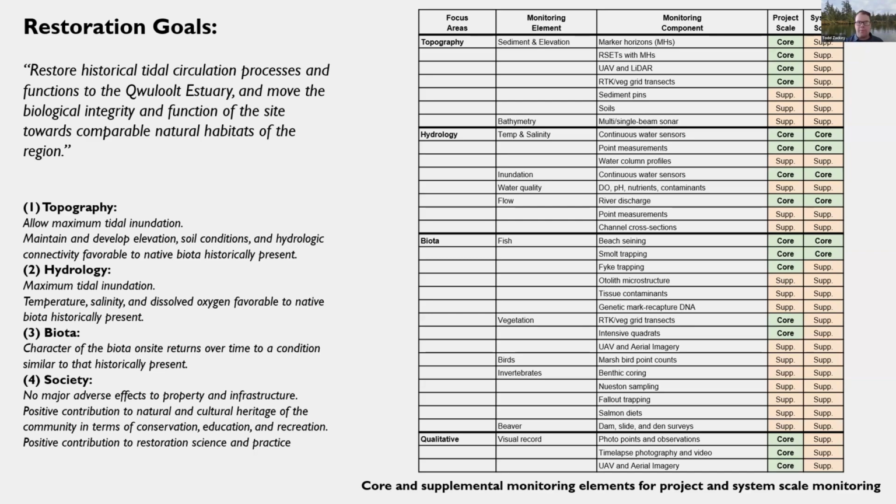So then we came up with these different categories of topography, hydrology, biota, society. What are we looking to get out of these? What is the goal of this restoration project? And then you can see on the right there, we had a big list of all of the different elements to help answer those questions, with the ones in green being the core. And you can see at the different scales, there's a project scale and a system-wide scale.